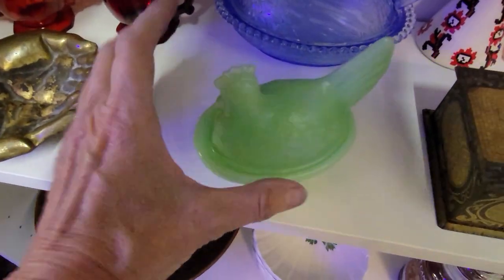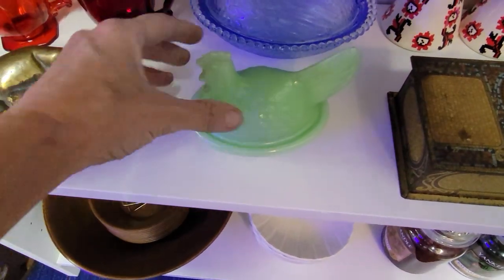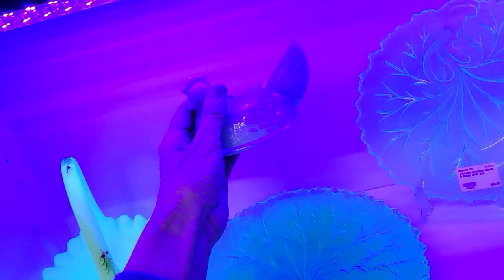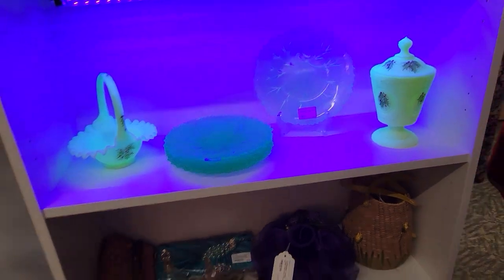And then we've got a hen on nest. He's $25. I wonder if he glows. Wait, we can find out in their room because they got a glower. Oh, see? No glow on this one. Everything else on the shelf glows.